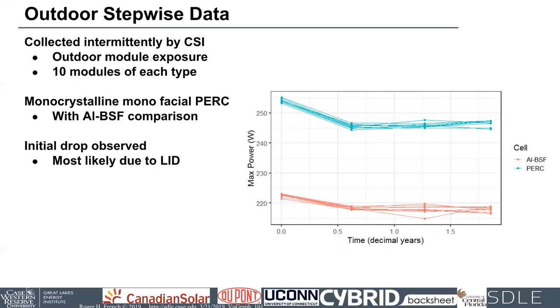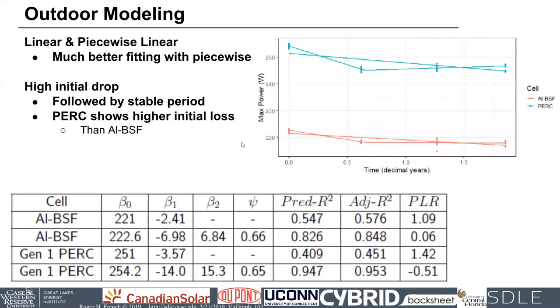These are the longest term outdoor exposures we have so far in this project. These are a series of 10 modules, both for PERC and ALBSF, that are exposed outside and taken indoors intermittently for IV sweeps. And what we can see here is a pretty clear change in the trend after the first measurement, where there's a sharp drop in power loss followed by a much more stable region due to the light-induced degradation.